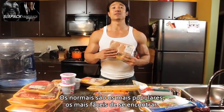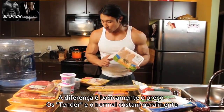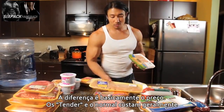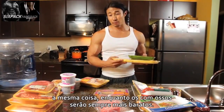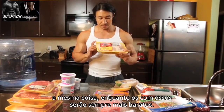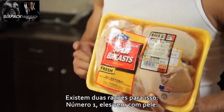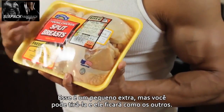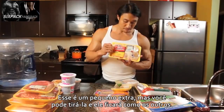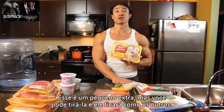Regular chicken breast is gonna be the most popular, the easiest one to find. The difference really boils down to price. So tenderloins or tenders and regular chicken breasts are always about the same price, and split breasts are always gonna be cheaper. The reason why it's cheaper is because of two things. Number one, they come with skin, right? So that's a little extra right there. But you can go ahead and peel the skin off and it'll be just the same as regular breasts.